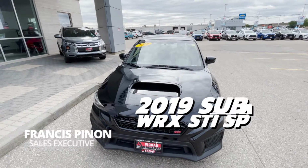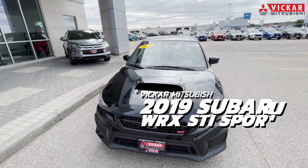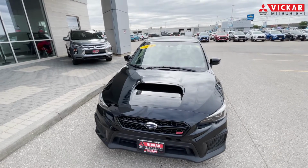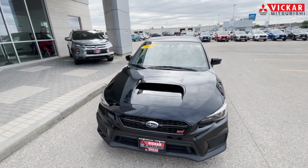Today we have a 2019 Subaru WRX STI Sport. This vehicle does come with a nice backup camera, heated seats, and so much more. It does put down 305 horsepower and definitely is the last variation of the EJ motor in the STI series, if you do a lot of research about that.